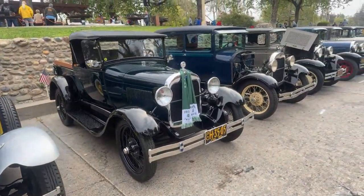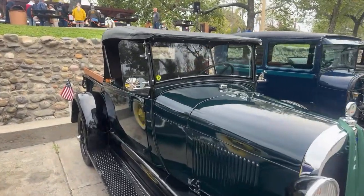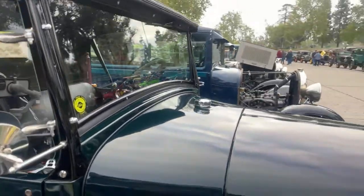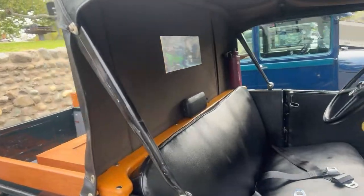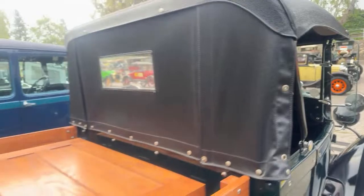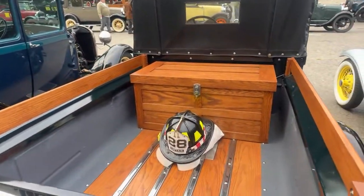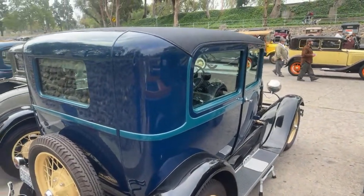All right, so here's another Roadster pickup. This would be a 28 or 29. It says 29 on the license plate, so we'll assume that it's a 29. And so here's that gas tank on the front that would power the 4-cylinder engine. It's a pretty cool shift knob. It's got some firefighter gear in the back. American flag, patriotic stuff.